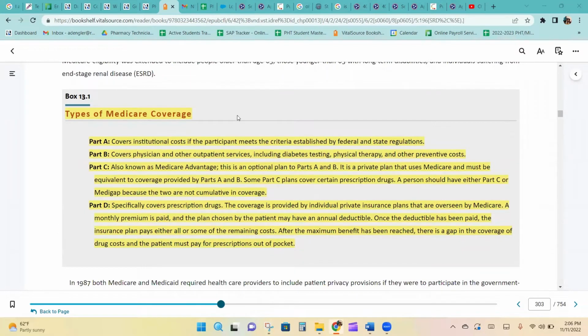So Box 13.1 shows you the different parts of Medicare. Part A covers institutional costs if the participant meets the criteria established by federal and state regulations. Part B covers physician and other outpatient services, including diabetes testing, physical therapy, and other preventative costs. Part C, also known as Medicare Advantage, is an optional plan to Parts A and B. It is a private plan that uses Medicare and must be equivalent to coverage provided by Parts A and B. Some Part C plans cover certain prescription drugs. A person should have either Part C or Medigap because the two are not cumulative in coverage.